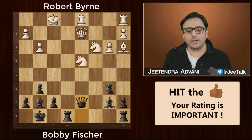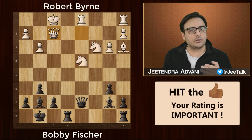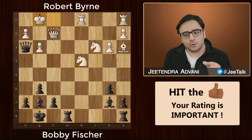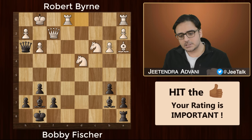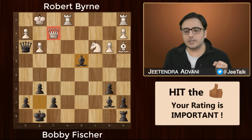He was hoping for queen f2, which seems like the best defense for white, queen to h3 check, king to g1, and now rook to e1 check. This is the brilliant move that everyone missed. Of course, queen can't take because of this checkmate, so rook takes, then bishop takes knight, the queen is helpless, again he can't take because of the checkmate, and therefore this queen is lost.